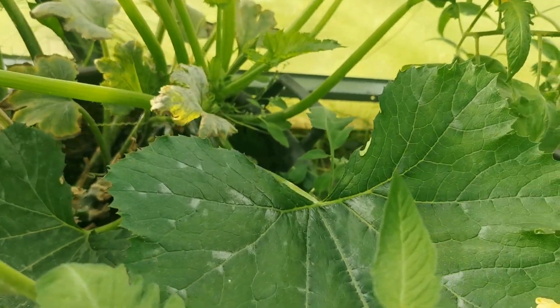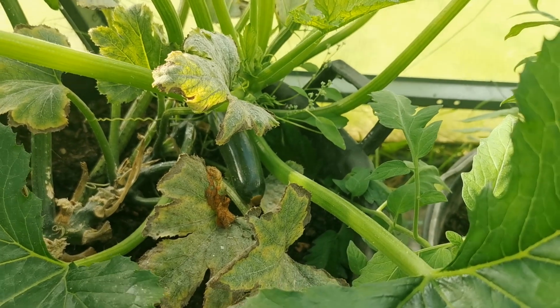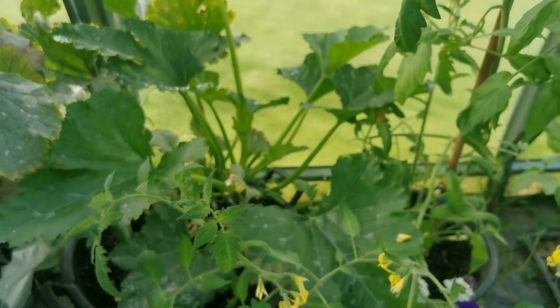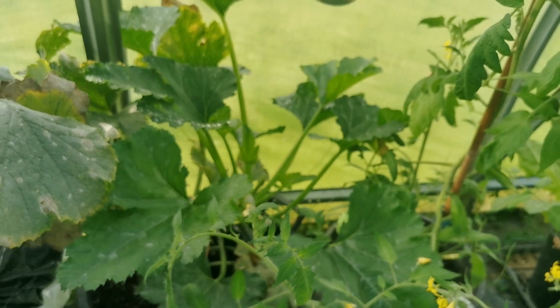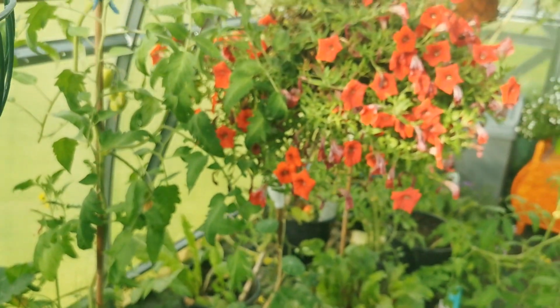And we still have one plant of courgette. Can you see that growing? All the rest of them were summarily executed or done away with as they deteriorated, but this one was the one that was looking at its strongest. So again, fed and watered, and yeah, look at that.